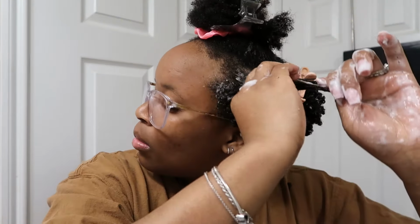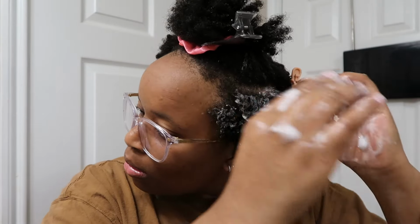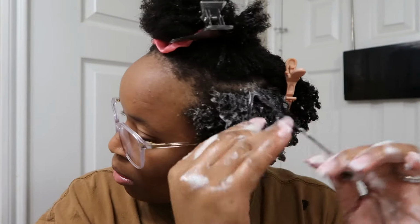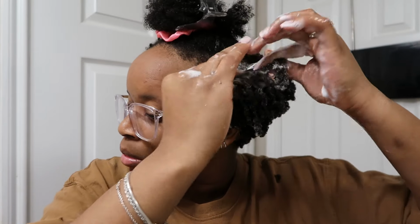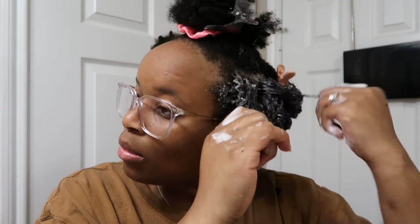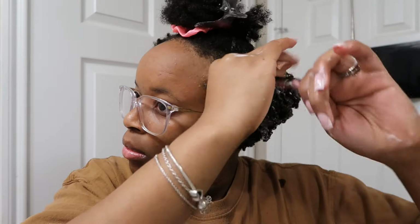Okay, so I am actually enjoying this wash and go. I've seen the girls on TikTok use this combo multiple times and I like it. I'm not mad about it. The curls are defined, as you can see. I'm really enjoying it. The slip is amazing. I really, really, really love me a cool custard. And I love how the slip within that custard is allowing my hands to glide through my hair and define it as best as possible.